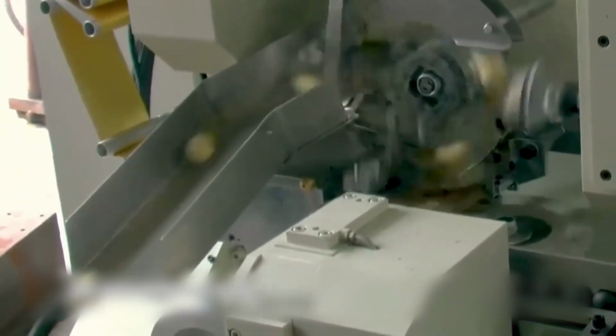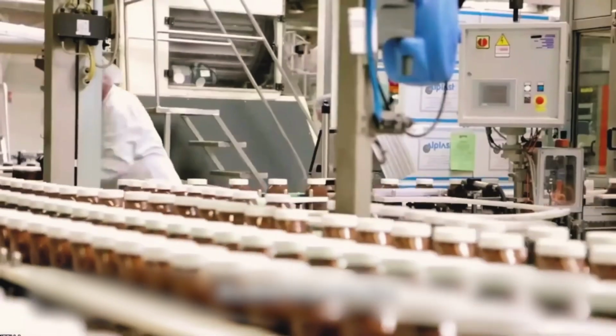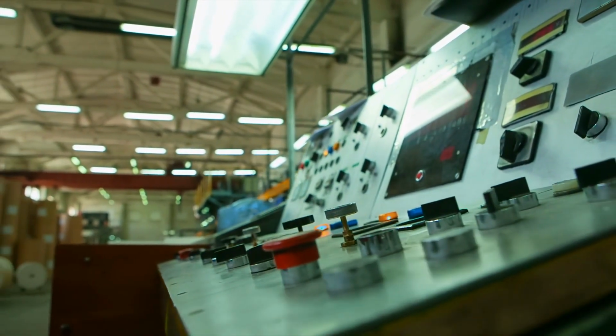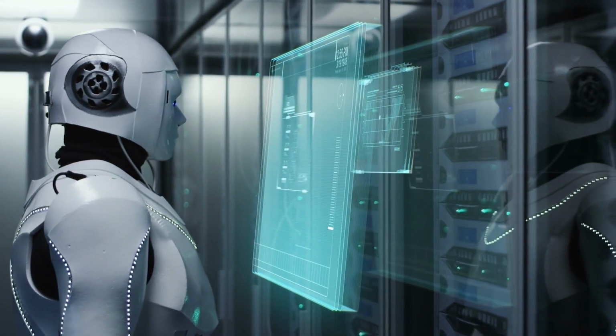What's most impressive is how Ferrero ensures batch consistency across thousands of units. Each stage of the Nutella line is linked to a central data system that records process variables in real time: temperature, timing, ingredient ratios, torque on mixing motors, and more. This allows Ferrero to trace every jar back to its exact production conditions.